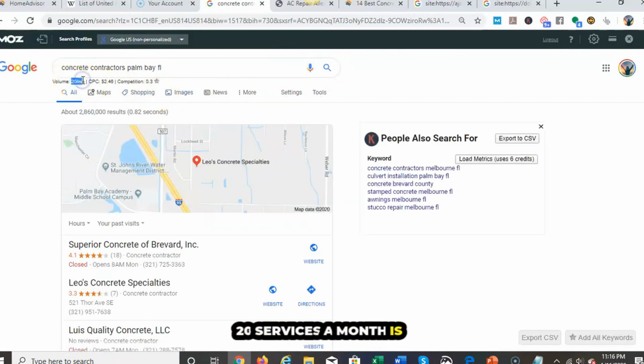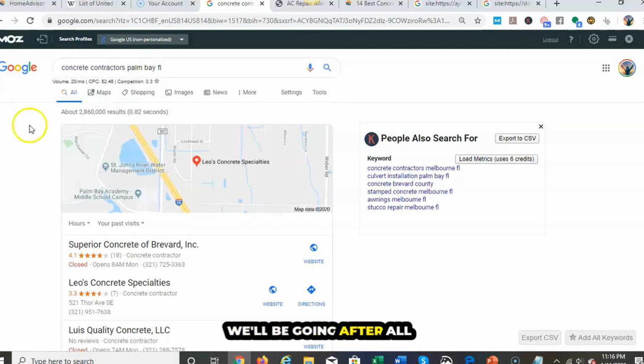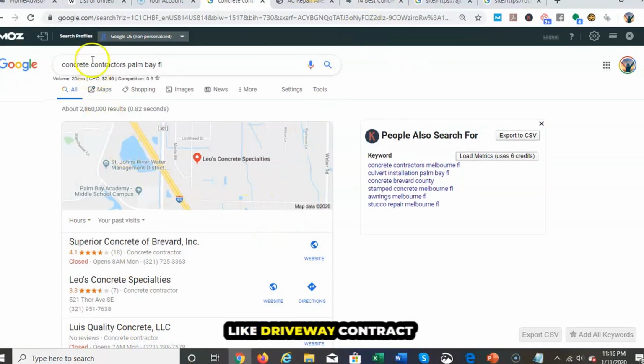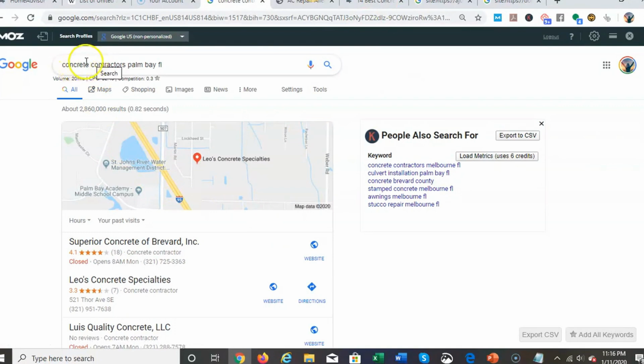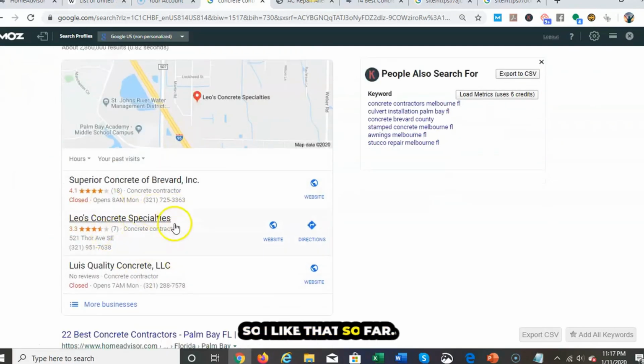I like it. 20 searches a month is pretty decent because, as you will understand later on, we won't be going after concrete contractors alone. We'll be going after all the services a concrete contractor performs, things like driveway contractor, driveway repair, sidewalk, all of that. So when you scoop up all those keywords, it's going to be a lot more. But look at that, $2.46 CPC. I like that, right? Because we can run ads and make it rain if we want to. When I look into this, none of them actually say concrete contractor or Palm Bay, Florida anywhere. So I like that so far.